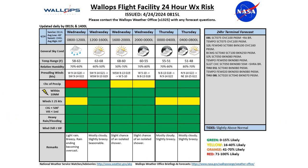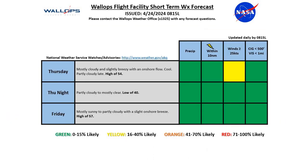Slightly above normal tides at this moment, and if we look at the next couple of days, we're seeing mostly cloudy day overall for Thursday. We'll see a slightly breezy onshore flow through the day. Do keep a yellow risk for those winds at or above 25 knots, likely early on during the day, best chance of seeing those elevated winds, but still staying slightly breezy as we move through today. That's going to keep things cool with a high just around 54 degrees, so well below average for this time of year. We'll start to see a reduction in some of those clouds as we get later in the day, becoming partly cloudy. We'll see partly cloudy to mostly clear conditions overnight Thursday night.